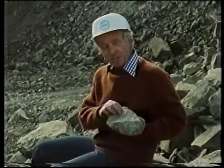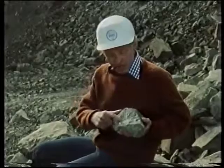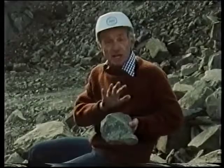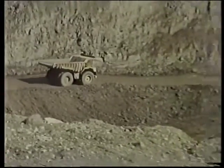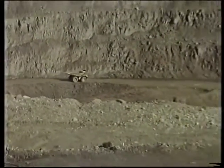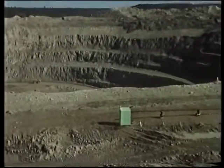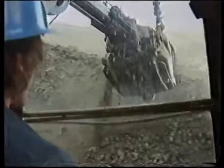For this stuff to be any use at all, you've got to separate the lead sulfide from the zinc sulfide, and you've got to separate them both from the barren host rock, the limestone. And this huge and complex operation here is extracting thousands of tons of ore a day and processing it into marketable concentrates as efficiently and as economically as possible. And the organization to achieve that doesn't just develop overnight. So how did it all begin?